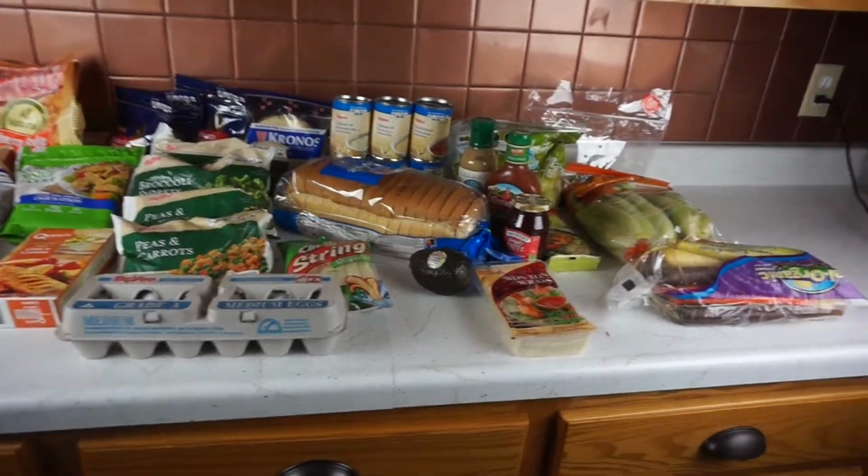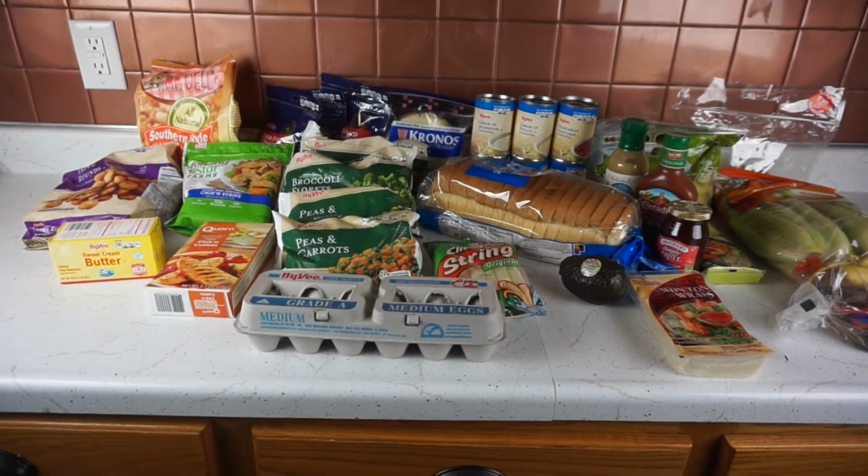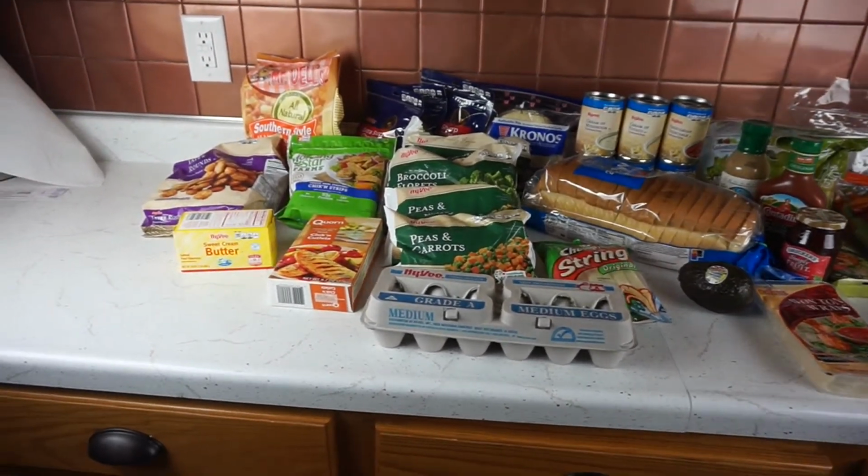All right, here is my grocery haul for the week. This totaled $78.14, and that includes the delivery fee.